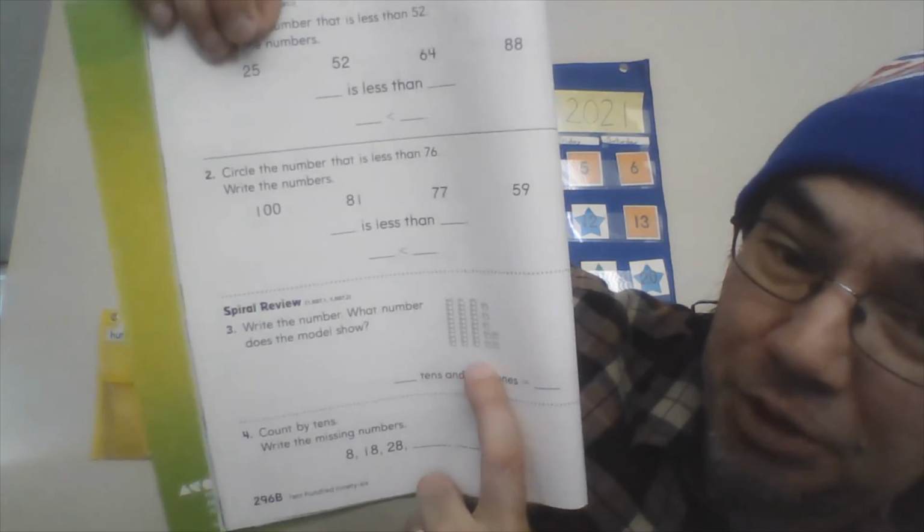And on 296B, circle the number that is less than 52, and then you're going to write them out. So one of these numbers is less than 52. You're going to write it, circle it, then write it out, just like we've been doing. Then the same thing is here. Circle the number that is less than 76. What number is less than 76? Do the same thing. What number does this model show? Does this picture show? Write it out here. And write the missing numbers. They're counting in a pattern. Write the missing numbers, okay?